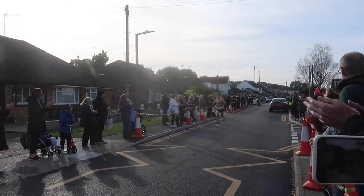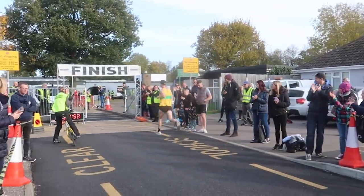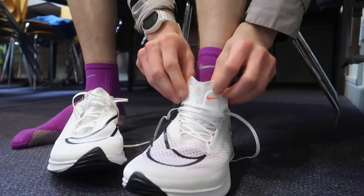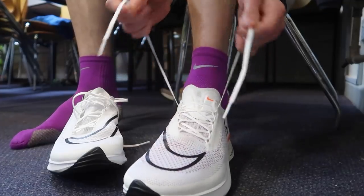Versus the Vaporfly, which has been my road racing shoe for the last 2 years. I've now raced a 10K in both of these shoes, so I'm going to give you my verdict, along with some stats and figures and who I think these shoes are best suited for in terms of races. So first, I'm going to go over some stats and figures and compare the two shoes. I'm then going to go over my 10K races in both the Alpha and Vaporfly. And then finally, I'm going to give my verdict. If I could only pick one shoe for a 10K race, which would I pick?